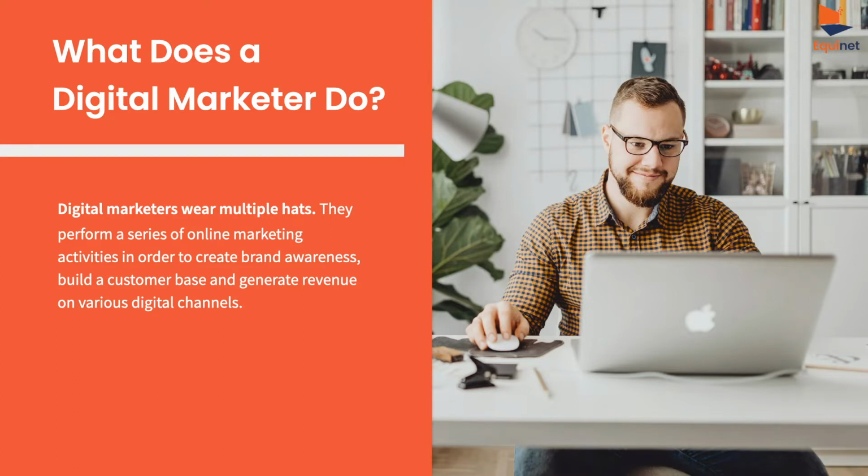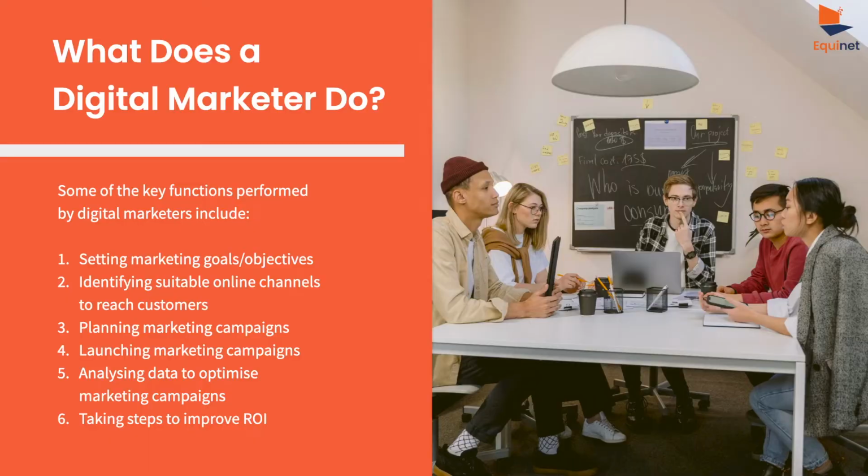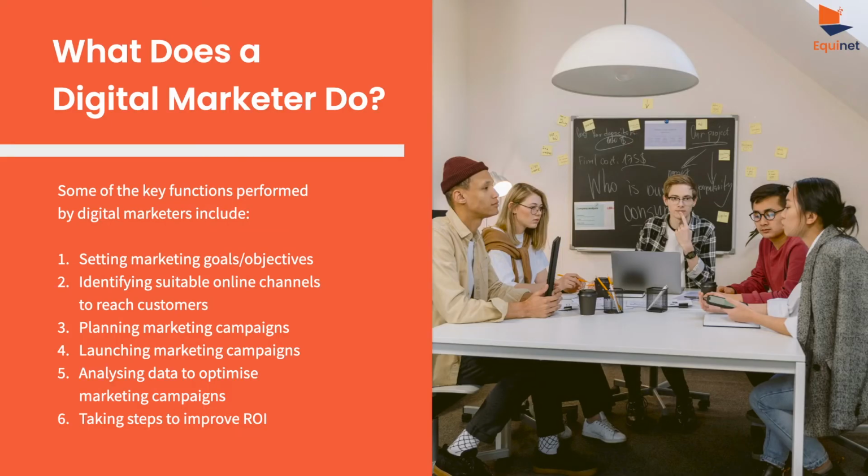They essentially perform a series of online marketing activities to help create brand awareness, build a customer base, and generate revenue on various digital platforms. Some key functions of a digital marketer include setting marketing goals and objectives, identifying suitable online channels to reach customers, planning marketing campaigns, launching marketing campaigns, analyzing data to optimize marketing campaigns, taking steps to improve ROI.